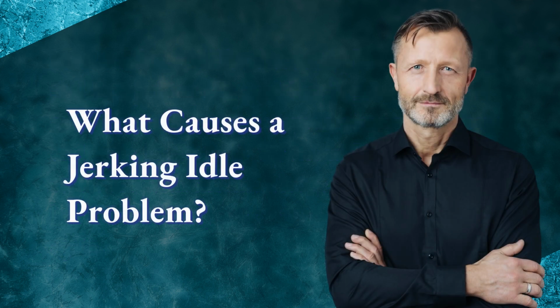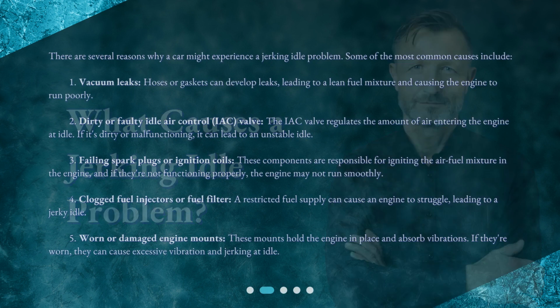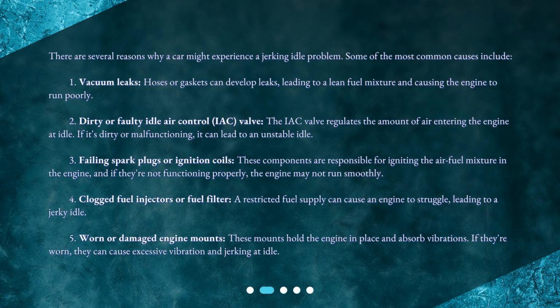What causes a jerking idle problem? There are several reasons why a car might experience a jerking idle problem. Some of the most common causes include: 1. Vacuum leaks. Hoses or gaskets can develop leaks, leading to a lean fuel mixture and causing the engine to run poorly. 2. Dirty or faulty idle air control (IAC) valve.